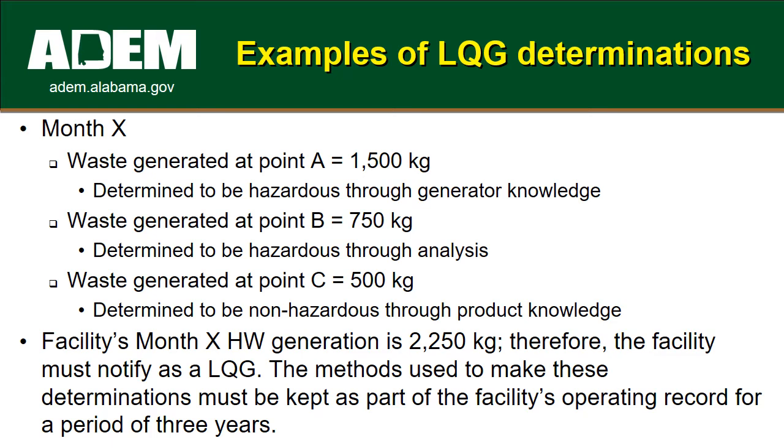The methods used to make these determinations must be kept as part of the facility's operating record for a period of 3 years.